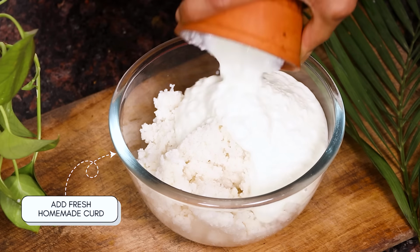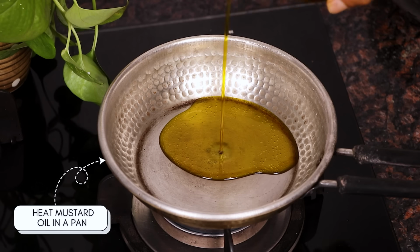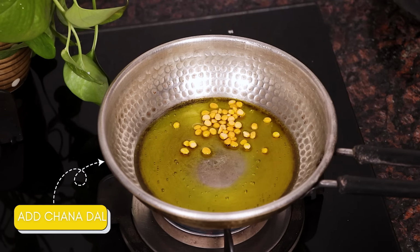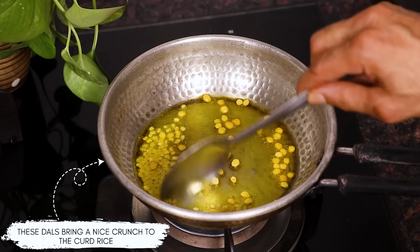Then add fresh homemade curd to it and mix well. Now we will prepare the tadka. Heat mustard oil in a pan. Add chana dal and urad dal and saute slightly. These dals bring a nice crunch to the curd rice.